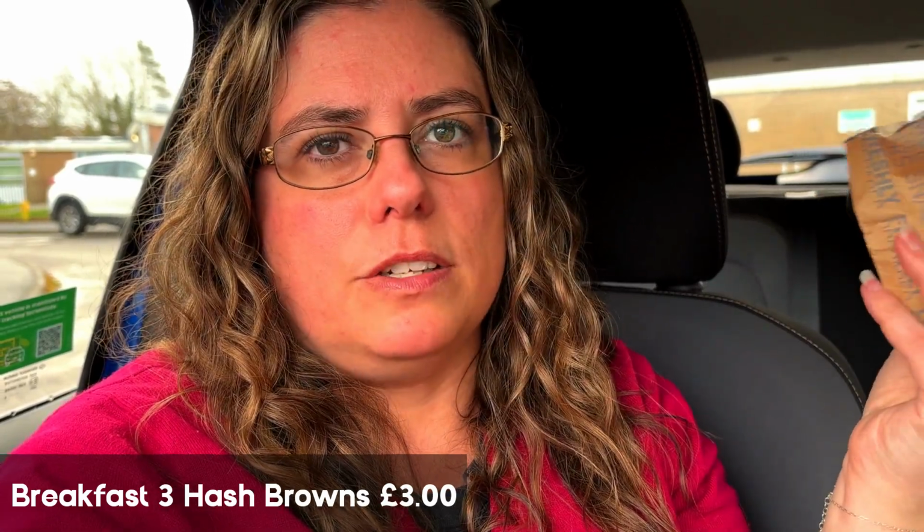Now, in the first one, it looks to be a breakfast hash browns. And what I'll do is I'll put on screen how much each of these things are meant to be retail price. But I've obviously only paid £2. So I'm not quite sure how much these would normally be. So this is the breakfast hash browns, and it looks like there's 3 in there, which is pretty good.